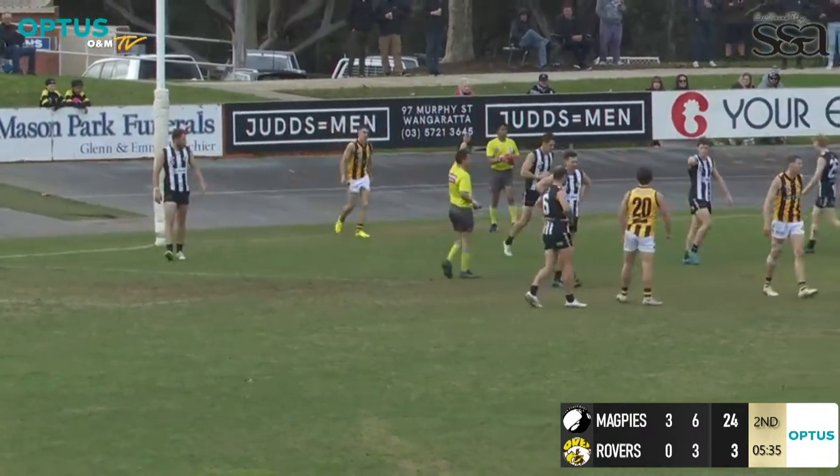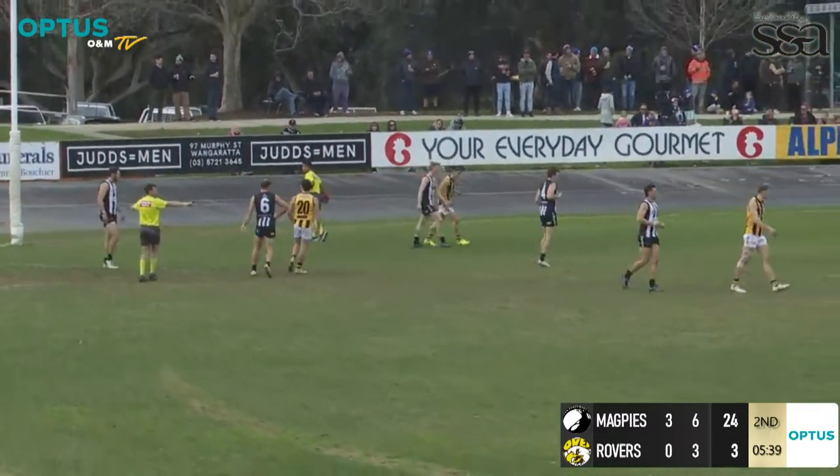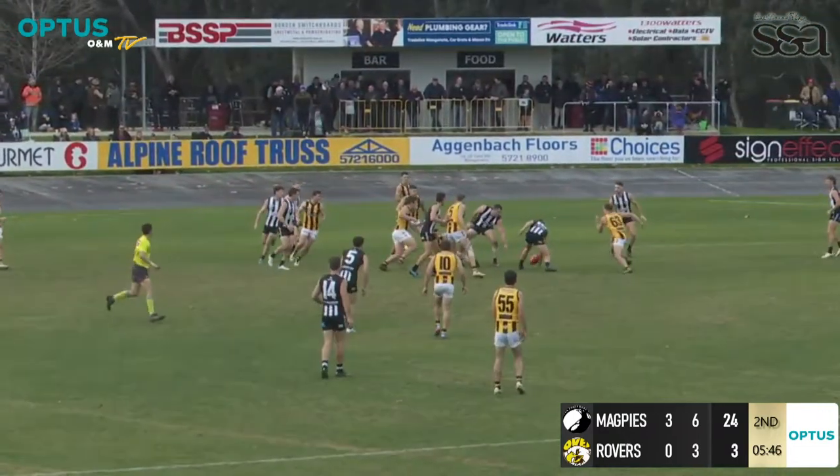They desperately need one just to give them a bit of confidence here in this second quarter. They haven't kicked a goal yet. We've played 5 minutes in the second term. They trail by 21. Knowles won it and we dropped it.